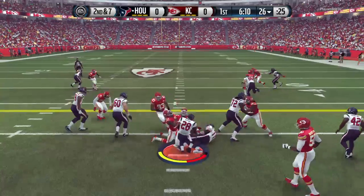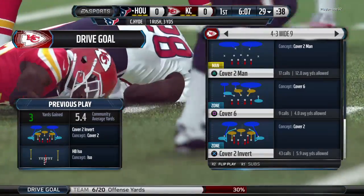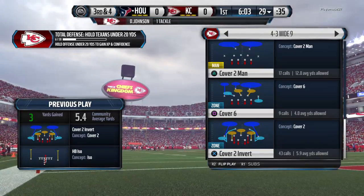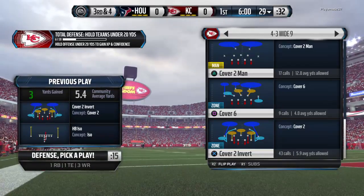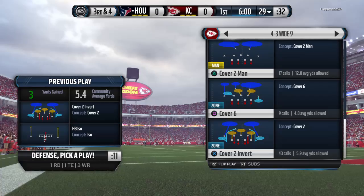Hyde's going to take the handoff now. Dan picks up about 3. And here's the Chiefs' defensive lineup. The strength of this defensive unit, its ability to defend against the pass, right now in the top 5 in the league.